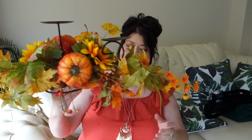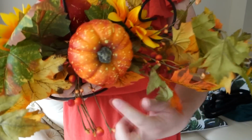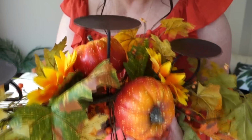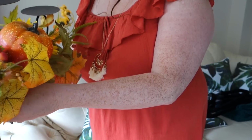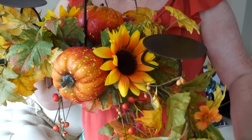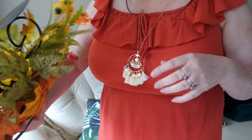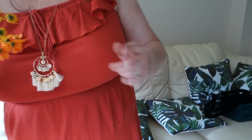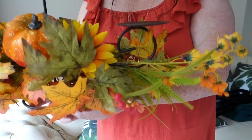Anyway, it says beautiful centerpiece for your table, and it's got these gorgeous big pumpkins on. Can you see, guys? How fabulous is that? But then on the other side, it's got 2 pumpkins and a beautiful sunflower. I love sunflowers. I've got my sunflowers over here now. I used to have them here, but the sun was fading them something terrible, so I've had to move them.